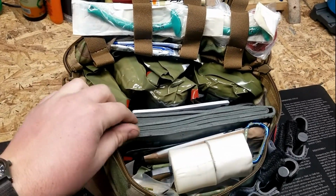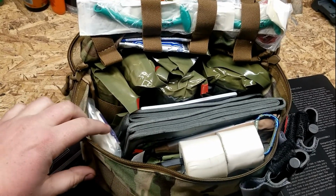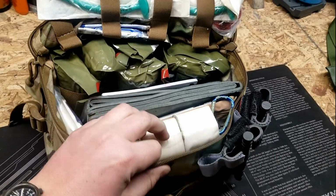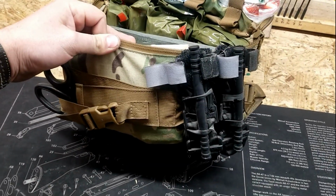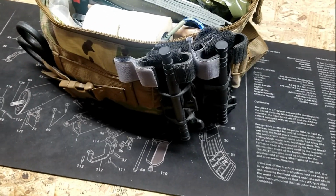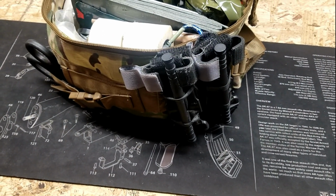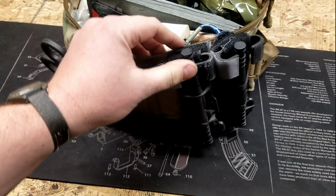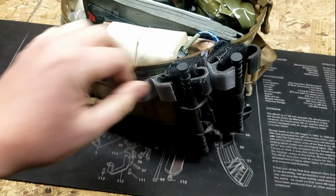SAM splints, pretty much, if you guys want a full layout, we can do this in a separate video. Tourniquets, again, just kind of banded up on the outside, ready to go. Tourniquets, they do you no good if they're going to stay in the plastic packaging that they come in. Definitely take it out of the packaging, get them staged, ready to go.